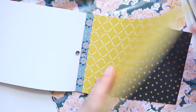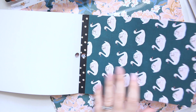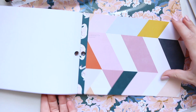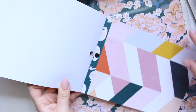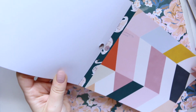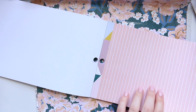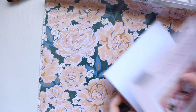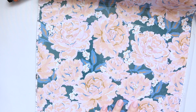Anyway, so that's that. Here is this beautiful paper, and this is interesting. It's got a pen mark on here, so a little bit distressed, I guess. And these are very pretty, kind of peachy, muted colors. So that's the paper pad. There are some examples of what you can do with it. And then let's have a look at these items here.